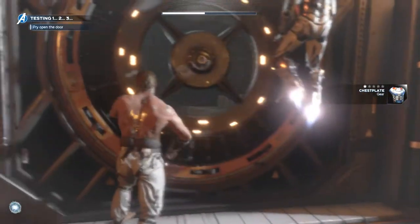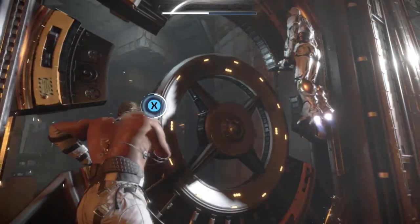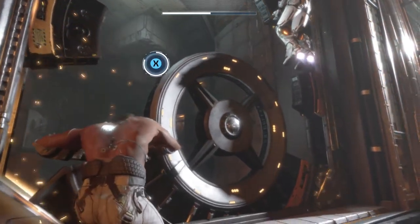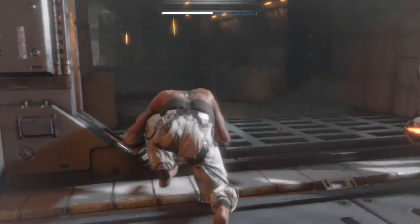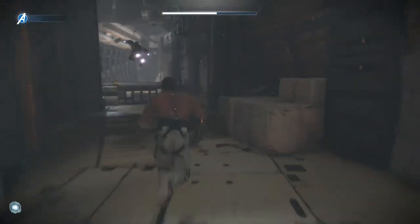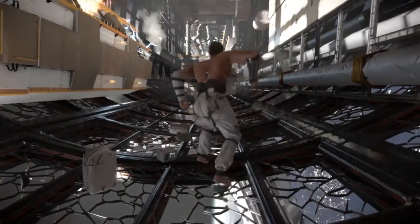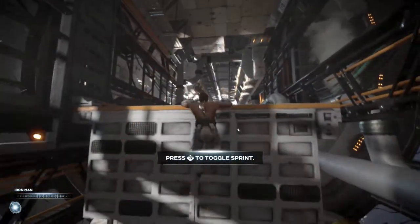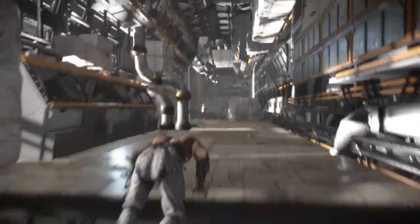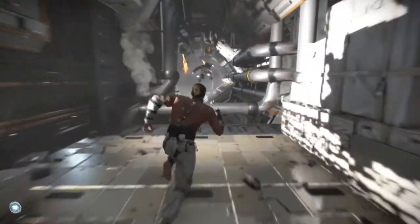Out here. Grab the other side. Almost. Got it. Tony? We got company. No time for a fight. Let's move. Watch out! Watch that glass, Cap. It can't hold your weight. Almost there, Cap.